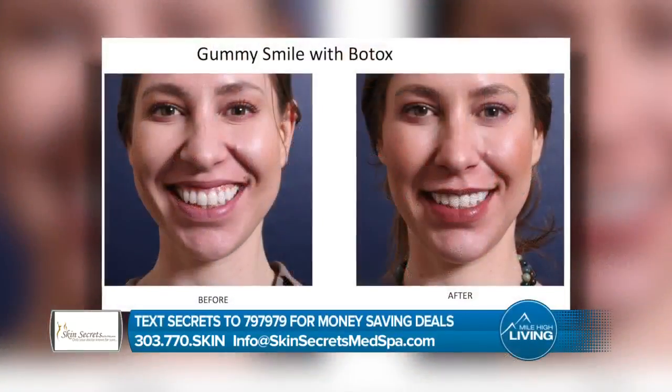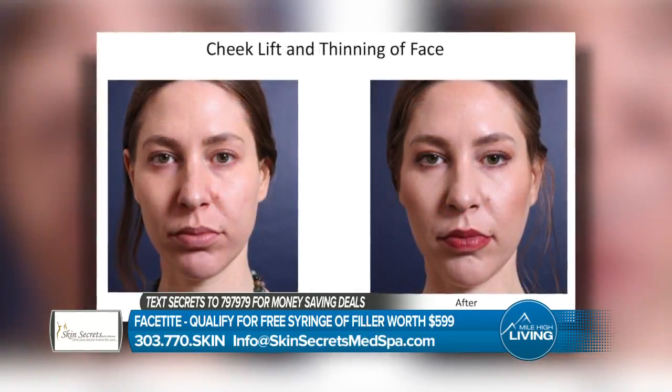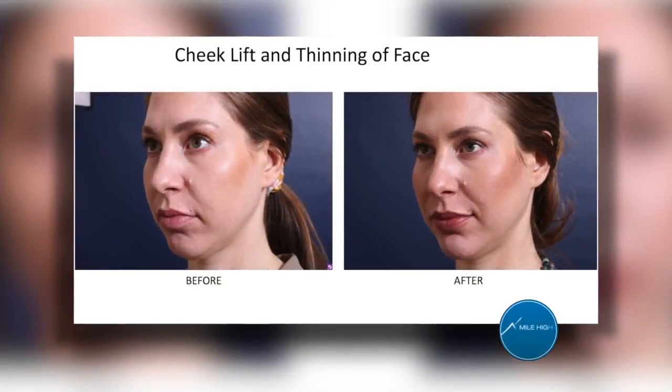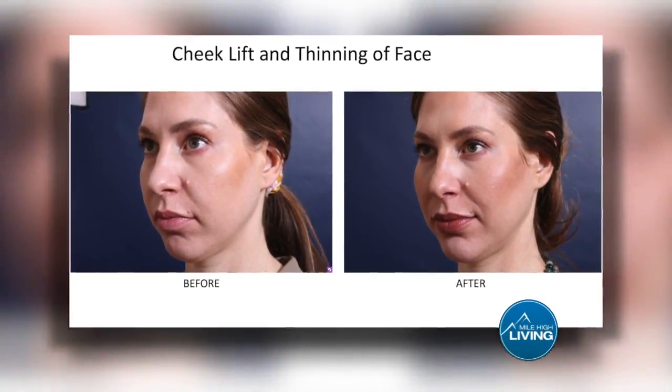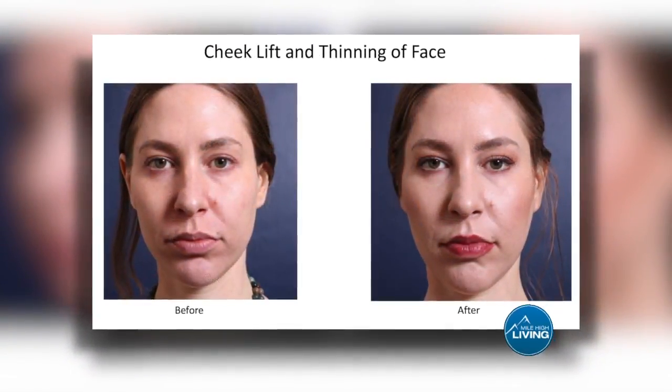Right. So then we have wonderful Meredith. Thanks for being here. Tell us what you did for her. Okay, so Meredith is a little more of a complicated case. I do all my own fillers and I do all my own Botox. And what's interesting about Meredith is the first photo is the gummy smile. And then the second photo is just showing how I thinned out her chin, lifted her cheeks, and made her whole face look thinner. And so I put all that together just using fillers and a little Botox.